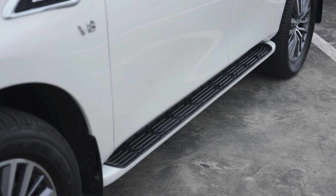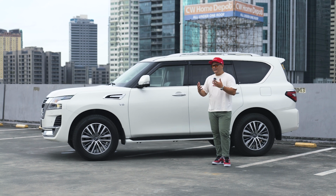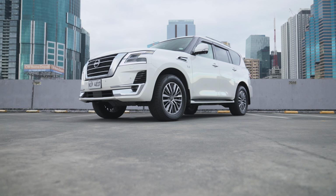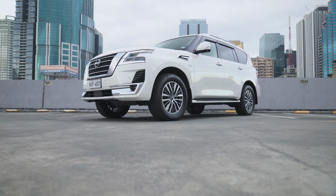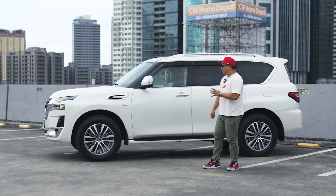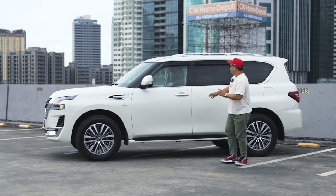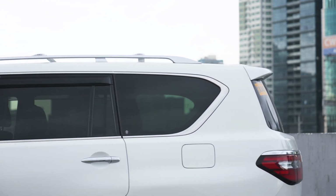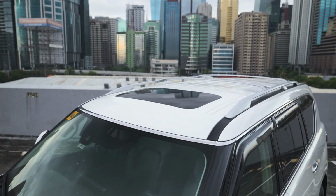This, by the way, has four-wheel ventilated disc brakes, which is something that you really need, especially with the fact that this weighs 3,500 kilograms. With something that heavy and that fast, you need great brakes as well. I love the fact that you've got some privacy glass right here on the rear end as well, and you've got this nice chunky roof rail on top.